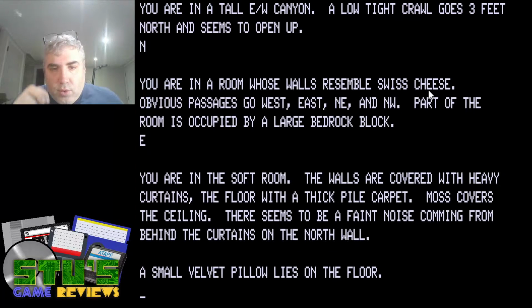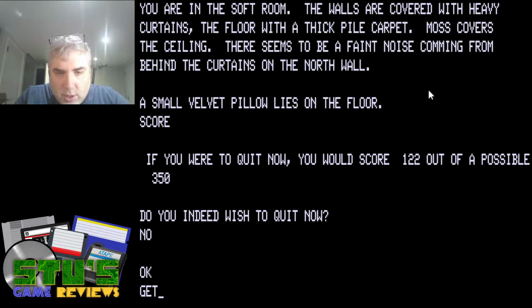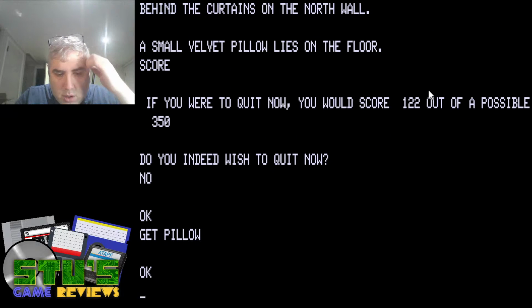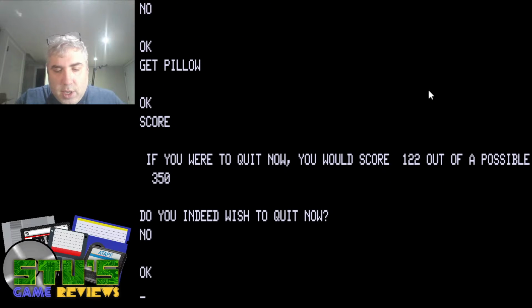Go to the soft room. The walls are covered with heavy curtains, and the ceiling. There's a faint noise coming from behind the curtains on the north wall. A small velvet pillow lies on the floor. Get pillow. Let me see, I want to see if this is a treasure or not. Score right now is 122. So I lost points, I think, from before. Get pillow. Now score. Still 122. I'm not sure if that tells you if it's a treasure or not.